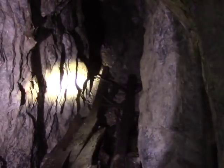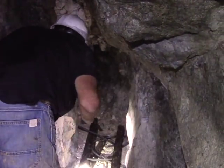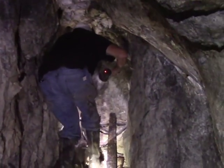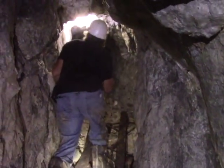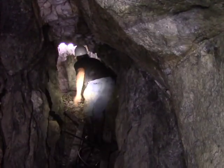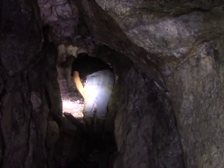Okay. You want to just video me while I go in here and use another. Need 2 hands here. And I'm following this vein. Gets big here. It's at least 3 feet wide. They were following this baby.